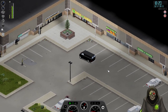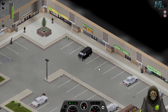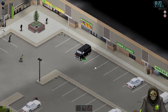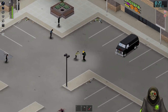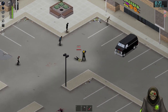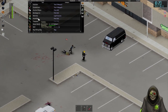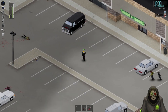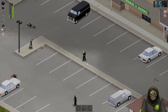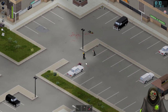Zach's Hardware. Zach's Hardware might be what we're looking for. Let's go ahead and try to clear up some of the zombies that are around here. Although, real quick, I should take some painkillers, just to lower my pain, because right now we are in minor pain, but if we start getting the muscle pain, we're gonna be in a bad way. So.